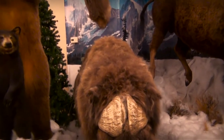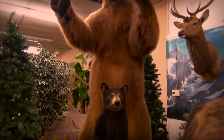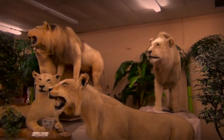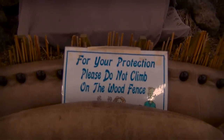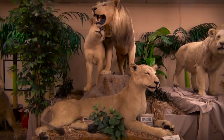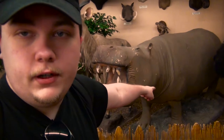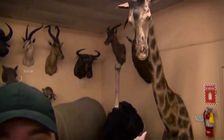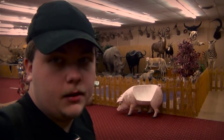Over here, you've got a musk ox, some buffalo, a caribou over there, and a big Alaska brown bear. Protection from what? I don't see anything to protect myself from. Now behind me, you've obviously got a hippopotamus. Over there, an elephant. And right here is a big old giraffe with plenty more in the background. As you can see, there is a lot of animals around here. But let's take a look at some more before we decide to wrap it up.